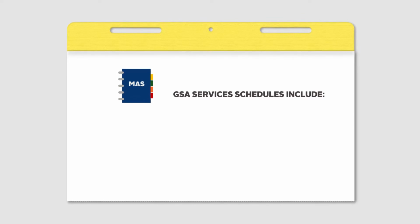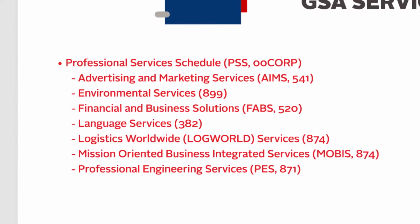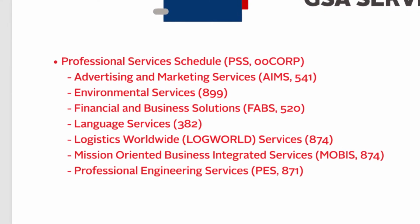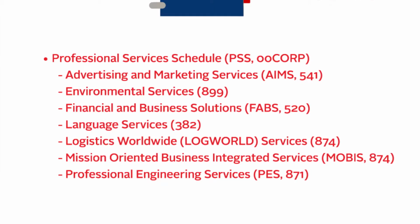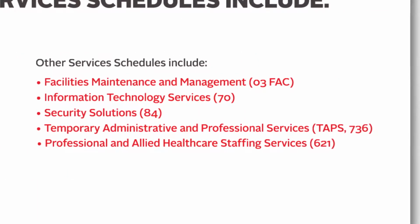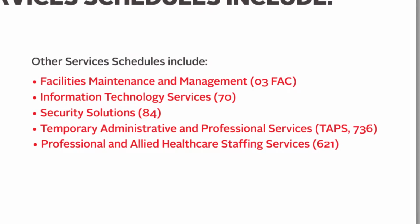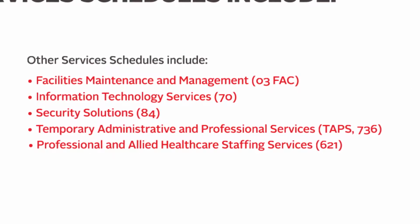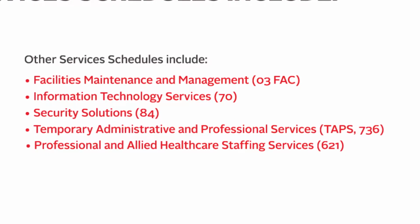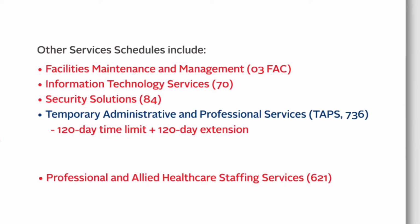So let's take a look at the GSA Services Schedules. Many of the services offered through MAS are grouped under the Professional Services Schedule. Other services schedules include Facilities Maintenance and Management, Information Technology Services, Security Solutions, Temporary Administrative and Professional Services, and Professional and Allied Healthcare Staffing Services. A quick note about the Temporary Administrative and Professional Services Schedule.